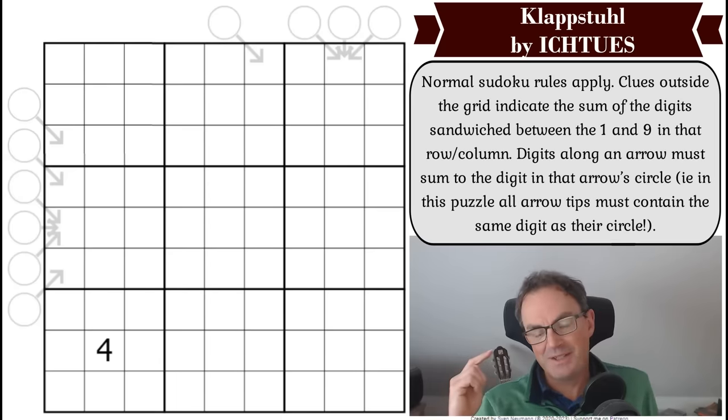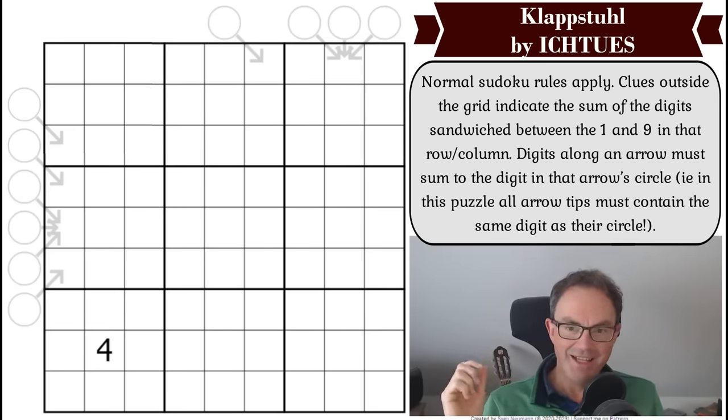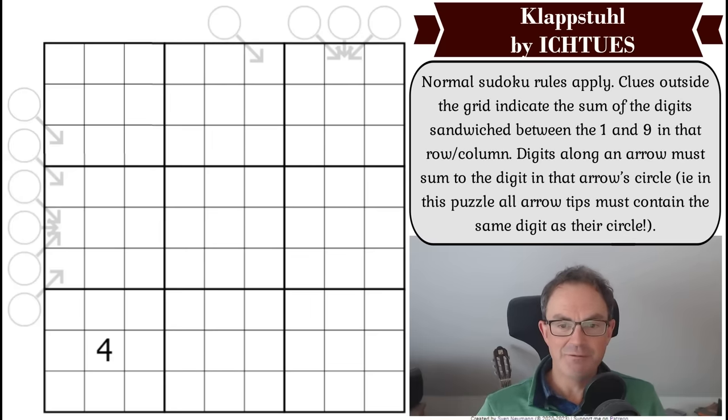ICHTUES, I know, has done a series of puzzles named after cities, so to my shame I thought it might be a city, but it's not. A Klappstuhl, I think, is a folding chair. I don't know why it's called folding chair, but it's an arresting grid.